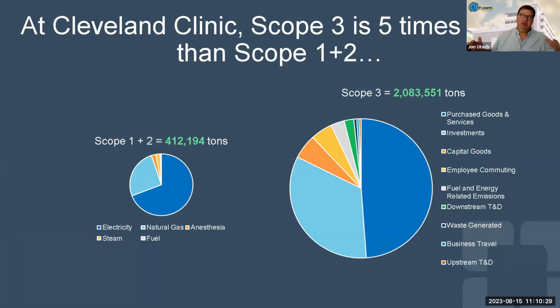So the way that we design buildings is imperative in terms of the usage of energy, and also, of course, how we run the buildings. And then at Cleveland Clinic, we have some operational policies that I haven't gotten into. If you're interested, I can answer questions about how we drive down anesthetic agents and fuel, et cetera. But what I'm really here to talk to you about is scope 3.